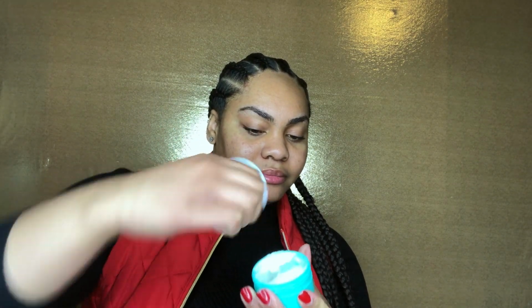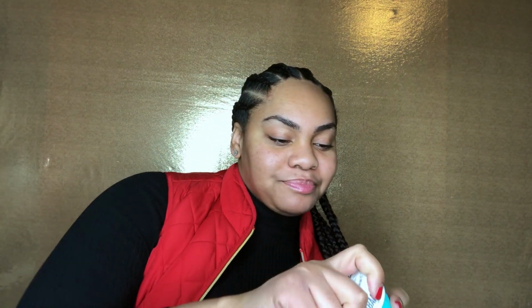So product number one, let's start with the Cocoa Cabana cream. This is a moisture magnet oil and water body cream. It is 2.5 fluid ounces or 75 milliliters. And it is sealed like this. So I'll pop it off. Okay, so it smells like vanilla bean butter popcorn. I don't really care for the fragrance of it, so I think I'm just gonna save it for a giveaway.